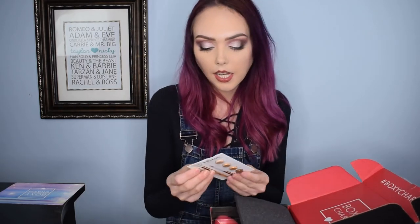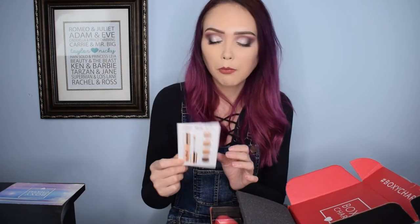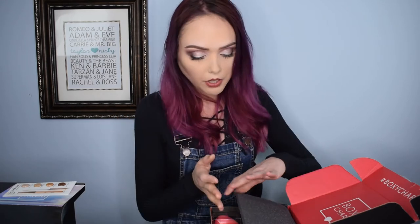I did see that every person who got a box received this Pretty Vulgar lightweight concealer testing card, so you can try different concealers. We've gotten a couple products from Pretty Vulgar in the past. I know I've gotten a blush and a bronzer from them before, and I really like both of those, so that might be a cool little thing to try. I've seen a lot of people who do full faces with sample sizes, and I kind of want to do that, so that might be something we use for that. Moving along into the actual good stuff.